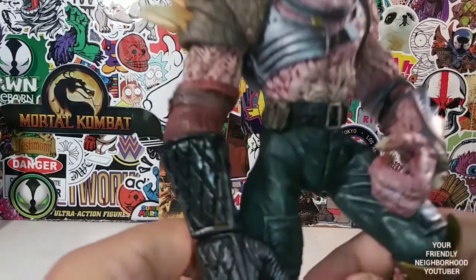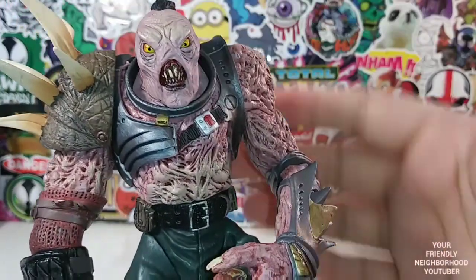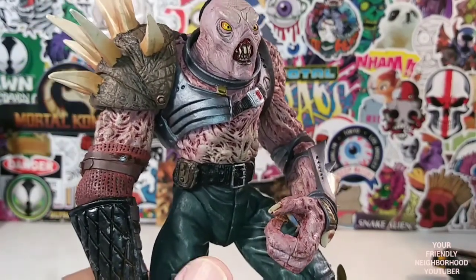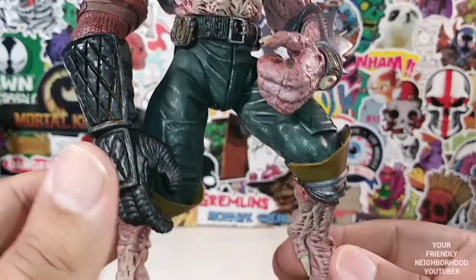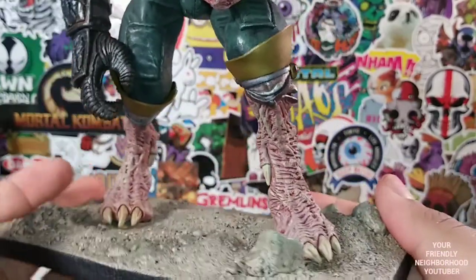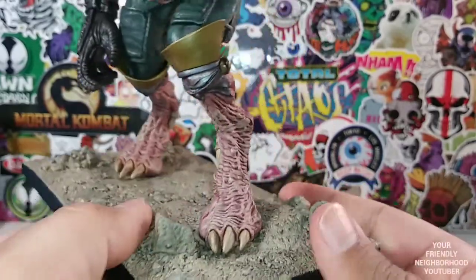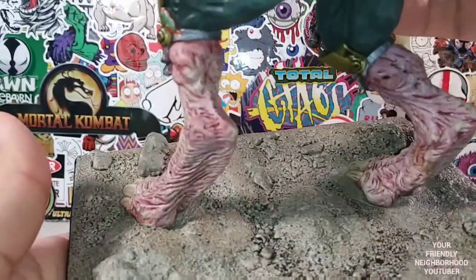And let's take a look at Crippler, dude. Let's take a look at this freaking guy, dude. The detail in this guy is just amazing, man. Amazing. The hand, the pants. Look at that, dude. Look at his feet. Here's the base he comes with. And he is a heavy figure, too. I love the gravel and the sand.